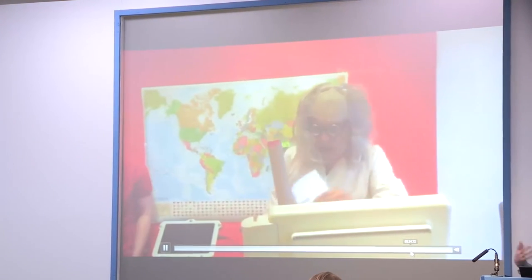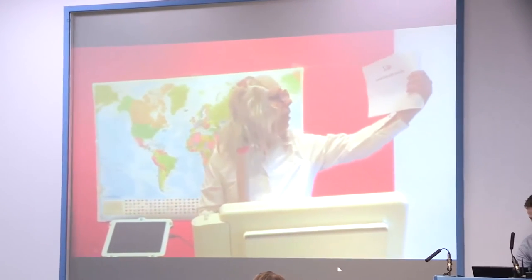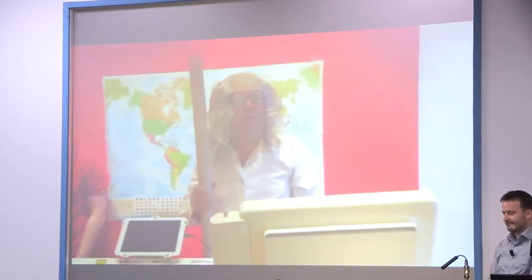1.5p a minute. And then they need to pass it on. So this is him passing it on. Canada, China, India, USA, 1.5p a minute. So that is the Kent Fact of the Day.